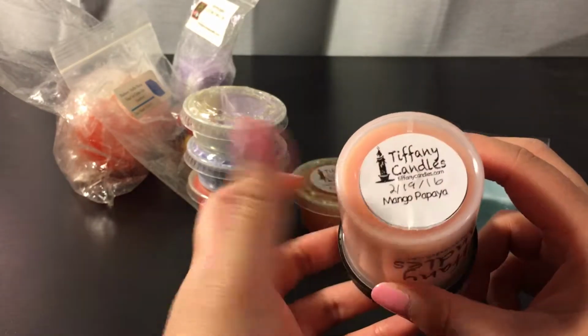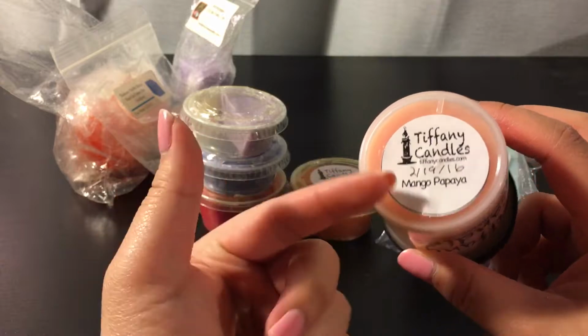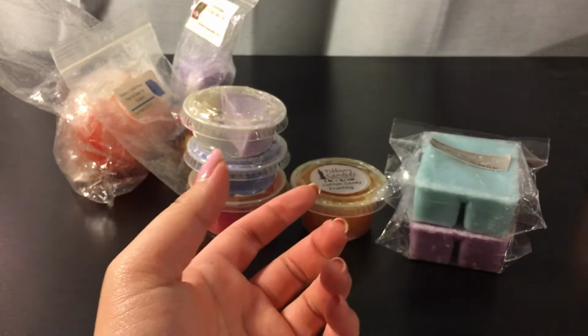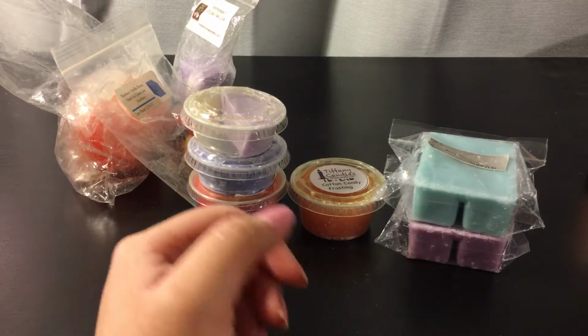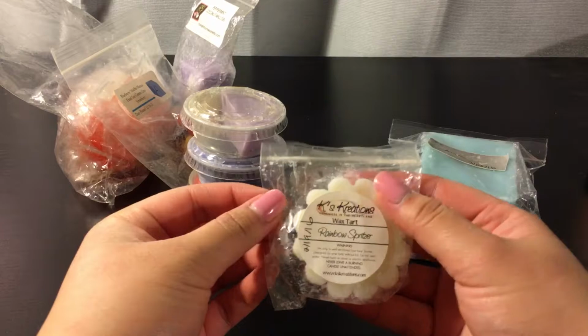Yeah, I just have a lot of it from Tiffany Candles, and it's newer and this one's older, so I just want to use it up. It's just been sitting there. And I know that Scoopables last a long time, but I don't need so much of the Mango Papaya fragrance oil. I just don't.